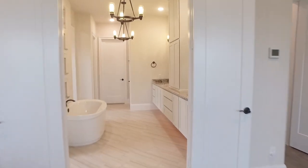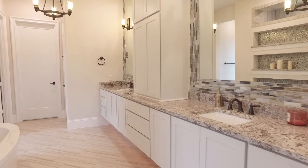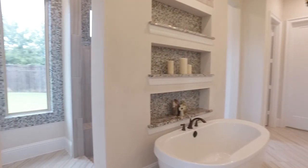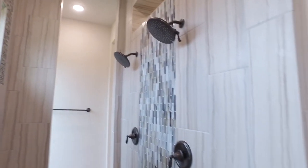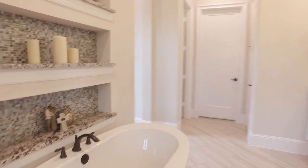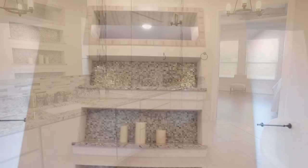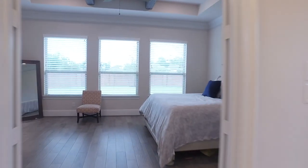Enjoy the primary bathroom with a large soaking tub, gorgeous tile inlaid shelving, granite on the countertops, and a nice private walk-through shower with 2 shower heads. There's also a huge closet. Enjoy all of this luxury and relaxation.